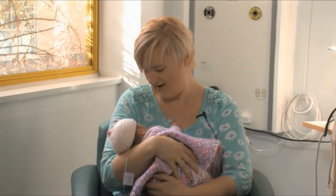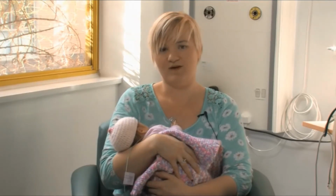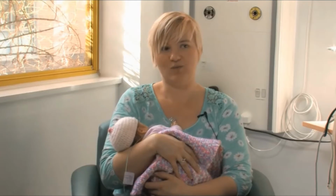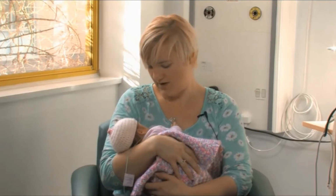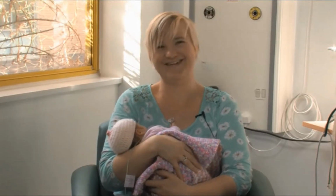I would say the benefits of having kangaroo care is huge. It's the first time you feel really connected to your baby. It's very scary having your baby in an incubator and not being able to naturally want to touch and hold and comfort. So when you do, it's a very magical moment. She's opening her eyes.